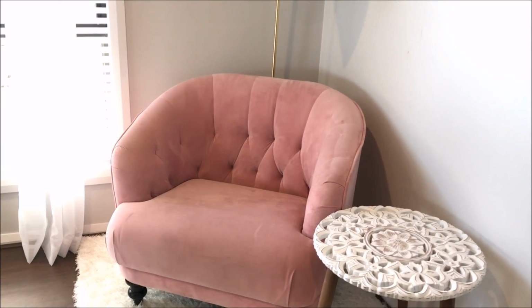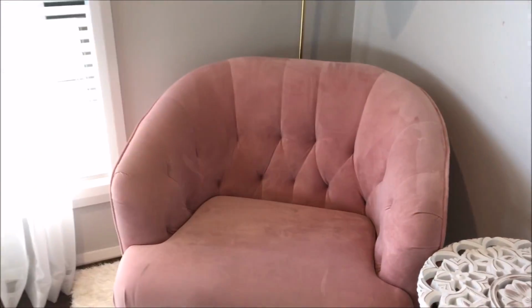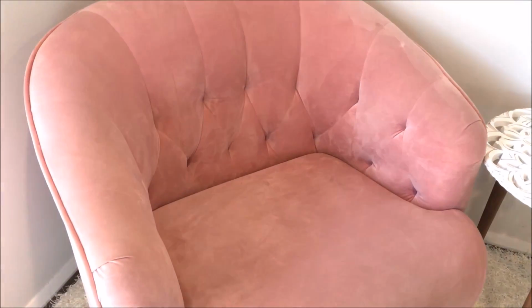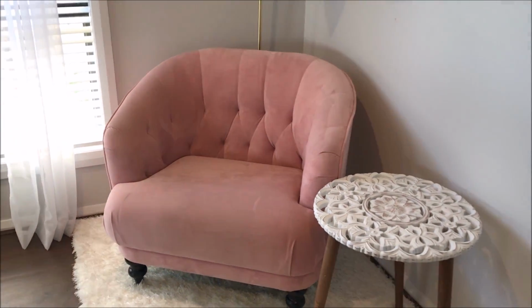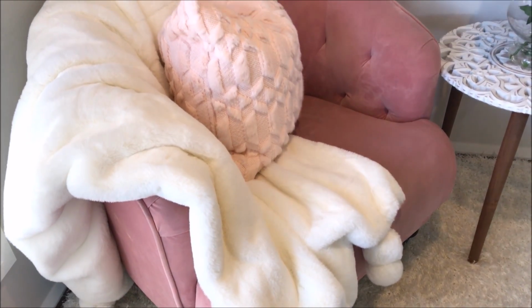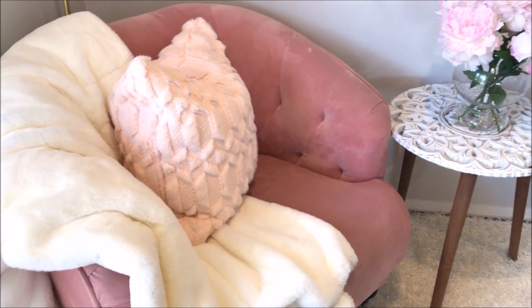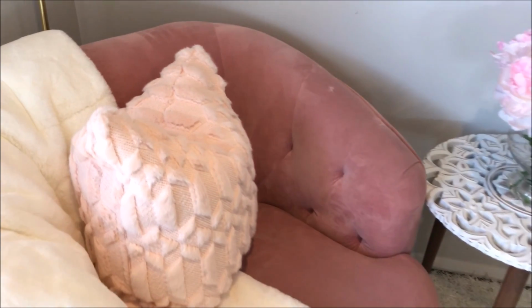My next item I've shared before. This is my new blush pink chair from the store Early Settler. I absolutely fell in love with the design of this because it had such a timeless, elegant feel about it, and it also reminded me of something that Marilyn Monroe would have had in her home. I love that it's blush pink and it's actually crushed velvet, and I love to style it in so many different ways.